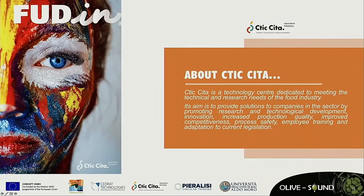For those of you who don't know us yet, we are a technology center located in the north of Spain, dedicated to meeting the technical and research needs of the food industry. What makes us different from other food research centers is that we work at a pilot scale.